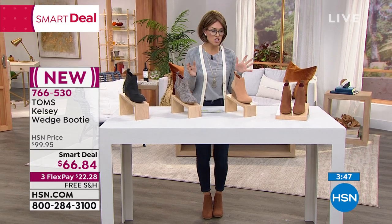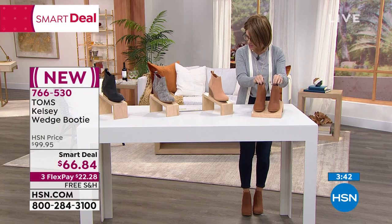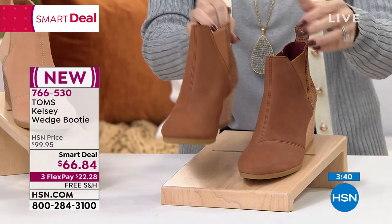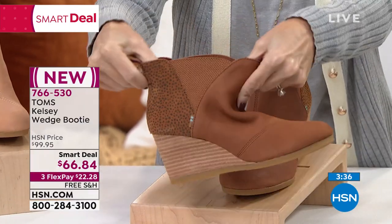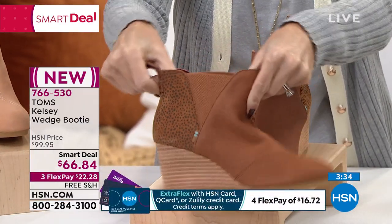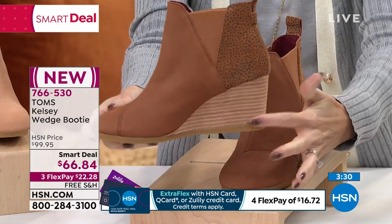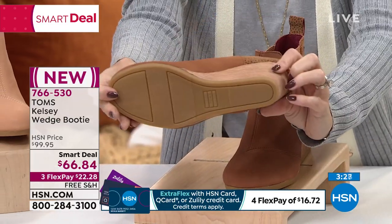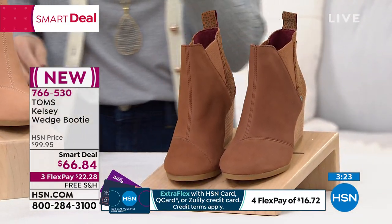I've got a quick couple minutes to share with you the Kelsey Wedge Booty. I'm wearing this one right here. We call it the Tan Leather Cheetah, and that's because you got this great cheetah accent on the back. Tons of goring on the sides. You see those inverted triangles? Those are goring, but they're all tonal. The wedge heel height on this is 2 3/4, but it's stacked, so you get lots of height without that wobbly feeling. That's the first color choice.